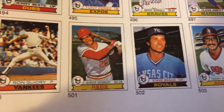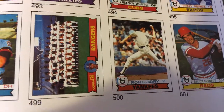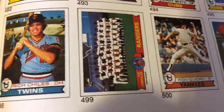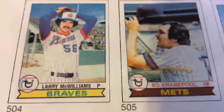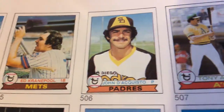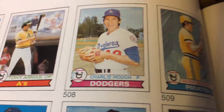Glenn Abbott up there with the Seattle Mariners. Ron Guidry with the Yankees. There we go, the Texas Rangers. Team card there. All right. Just past the two-thirds mark here. All right. So let's see.